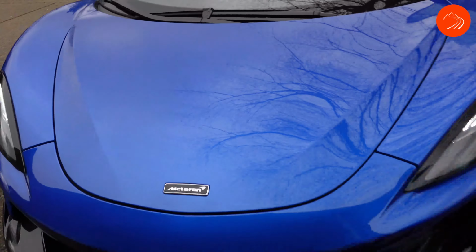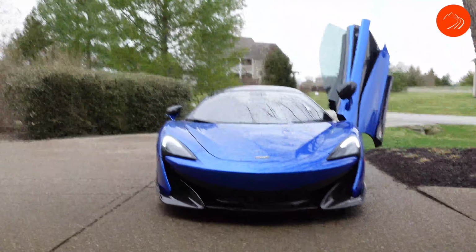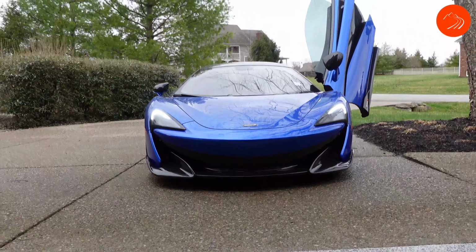Got the nose lift down. It sits low. I think the RS may have sat a little bit lower. But anyway, all good.